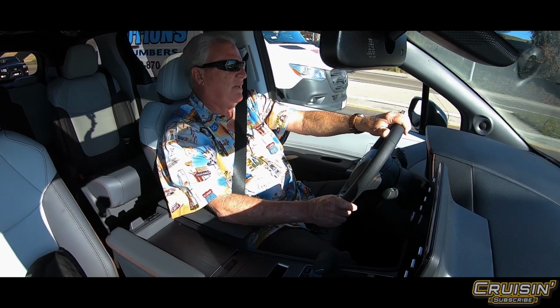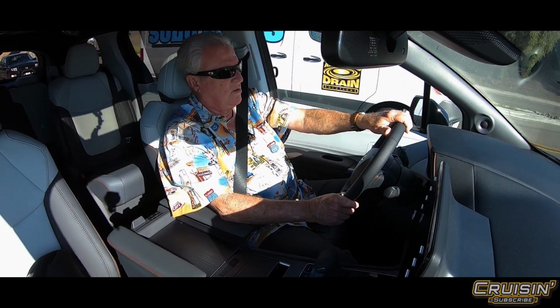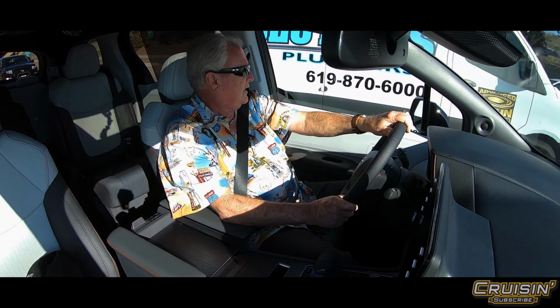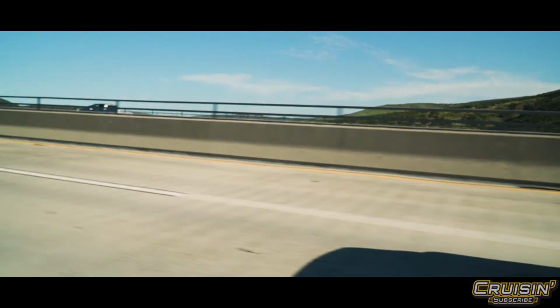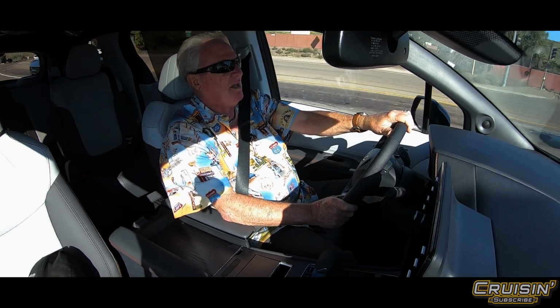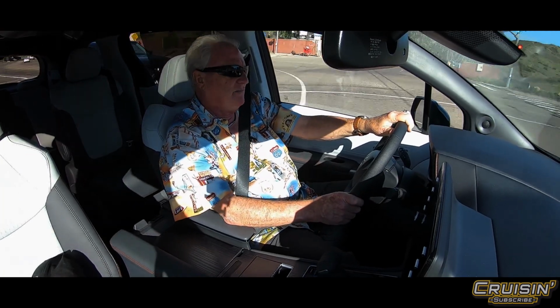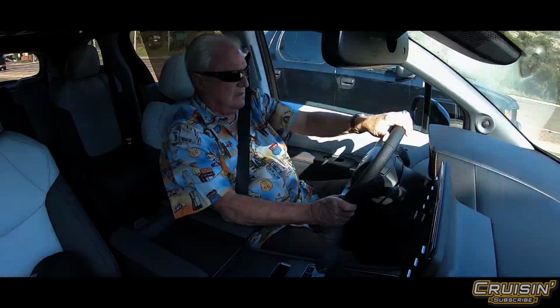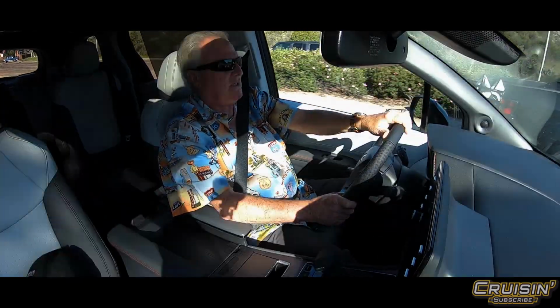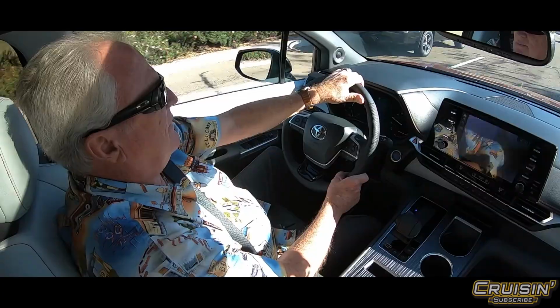The CVT has a teeny bit of a whine to it if you don't have the radio on. But like I said, I've only got the radio off just so I can chat with you. You crank the stereo up, you don't hear anything. And it's very, very soundproof too. You can't hear hardly anything on the outside. When you roll the windows up, it gets real quiet within this cabin.